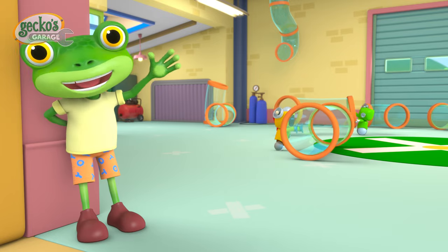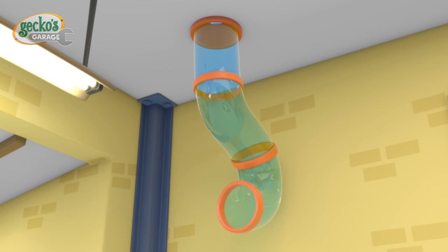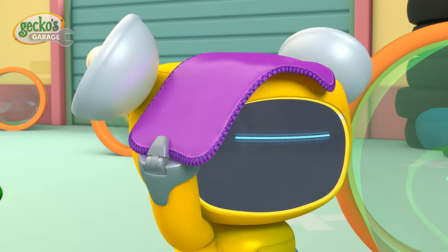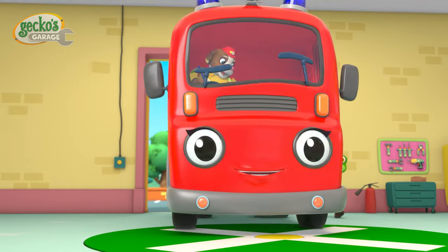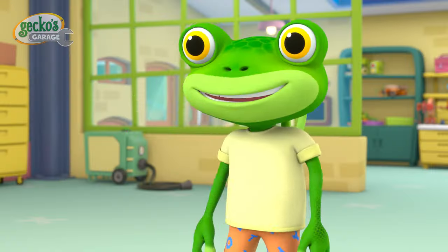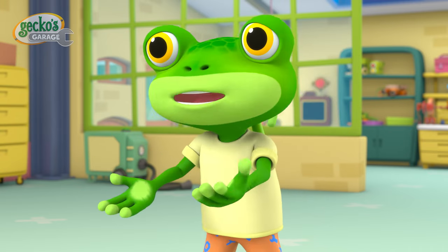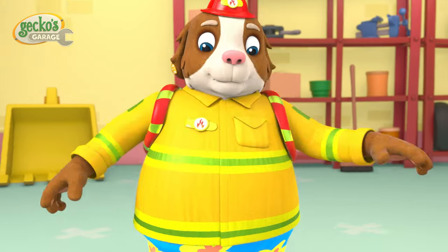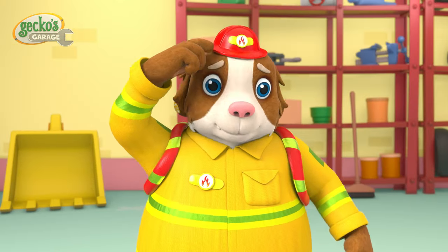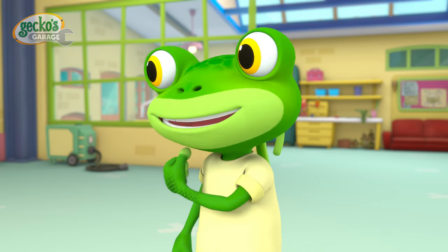Oh, hello everyone! We're repairing the mechanical's roof pipe, but oh, it's so hot today! Hi, Gecko! We're here for Fiona Fire Truck Service! Sure thing, Dandy! But, aren't you hot in your firefighting coat? Yes, a little bit. But I keep it on in case of emergencies! Come on, mechanicals! Let's get to work on Fiona.